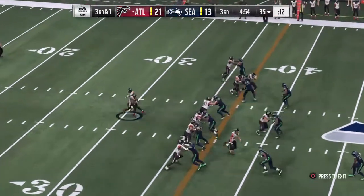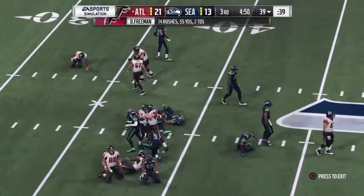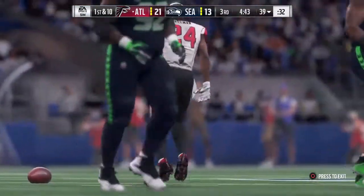A big-time play there. On 3rd down, Devontae Freeman. And he's got the first before he's brought down at the 39-yard line. A gain of 4 that time as the drive continues.